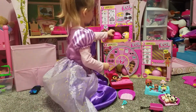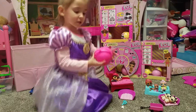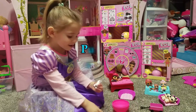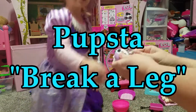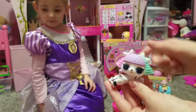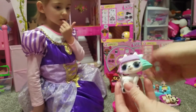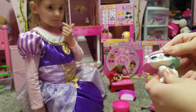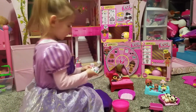Okay, let's get another old friend to join the party. Who's it going to be? Oh, the head come on. It's Pupsta, to join the party. Pupsta has purple, pink, and teal hair. She came with the cutest pink and black shoes, and she came with an ice cream cone. Pupsta's head falls off all the time. Oops, but that's okay. But there we go. Pupsta is going to join the family over there.